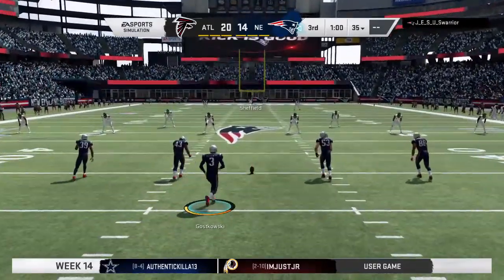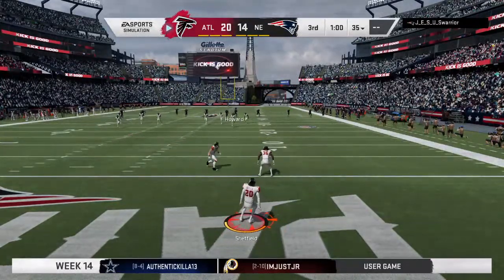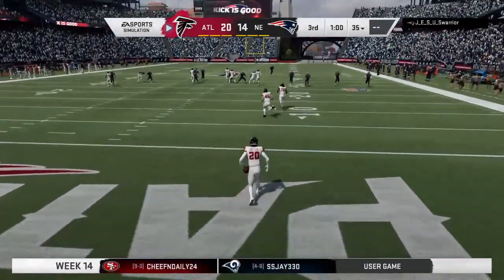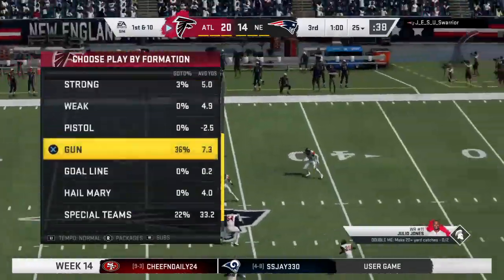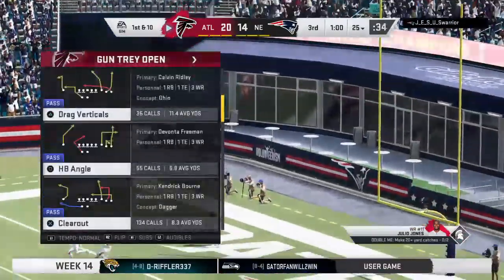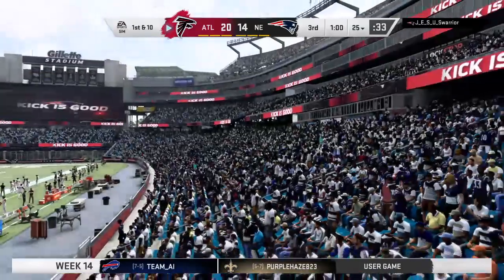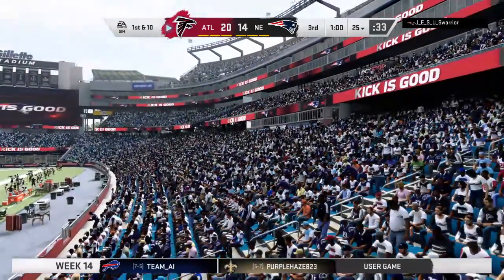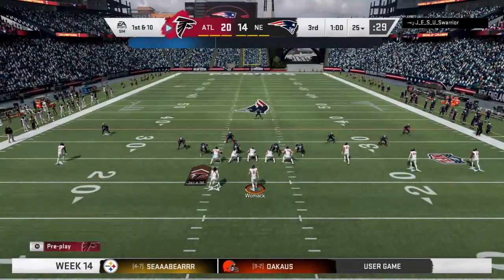Gostkowski now, after the touchdown, he'll send this one away. That'll be taken in the end zone, and no run back here. This will be a touchback, and it comes out to the 25-yard line.